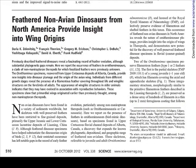And of course, I think most of you are familiar with this paper that just came out at the end of October last year, involving many of us here at the museum and driven largely by Francois and his wife, Darla Zeleninski, at the University of Calgary. And this is a discovery of the first feathered dinosaurs, non-avian, non-bird dinosaurs in North America.